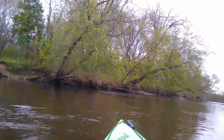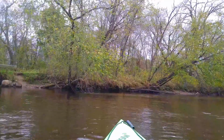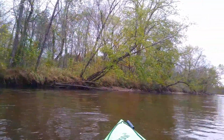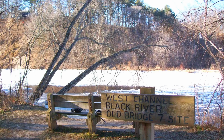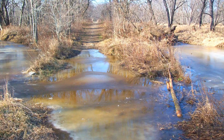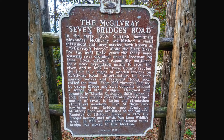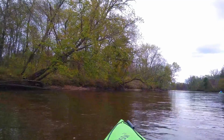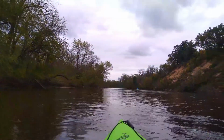Here we are at the end of the McGillivray Seven Bridges Trail. You can see a bench there to the left on the shore, and that's the west end of the trail. This is where the old main span, or 7th Bridge, used to cross the Black River. I'll show you some pictures of the trail. Most of these were taken 2 months later from this bench back to the access point east of here. That we took when we were over there, and you can walk to this point.